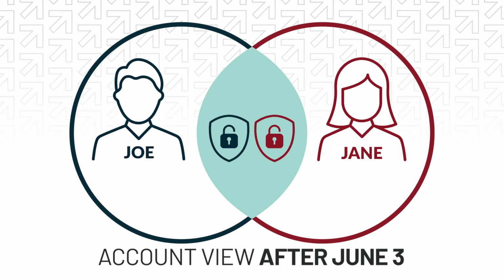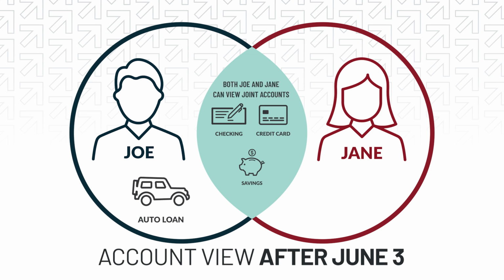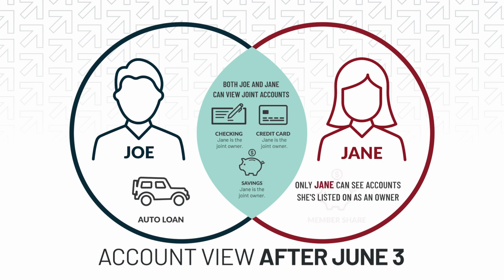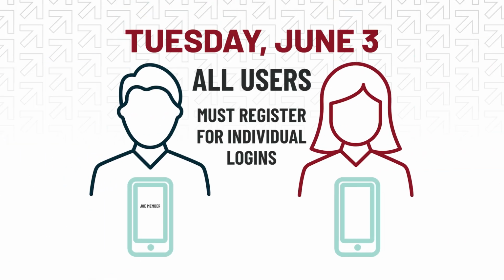When Joe logs in, he will see his auto loan, savings, checking, and credit card. When Jane logs in, she will see her personal savings and the joint accounts she shares with Joe. Joe cannot see Jane's personal savings account, and Jane cannot see Joe's auto loan because they are not joint owners on those specific accounts. Remember, on June 3rd, all users, including joint owners, must register for their individual login.